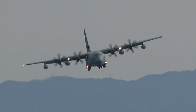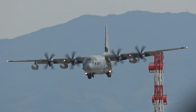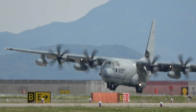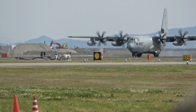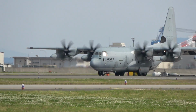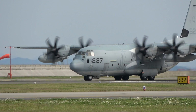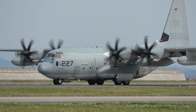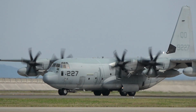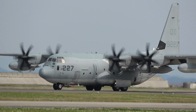The engines on the Hercules always run at full power. Changes in speed are affected by changing the angle of the blades. After touchdown, the pilots will reverse the blades, turning them into pushers to help slow the airplane down at just about 1,500 feet. There's the backup.